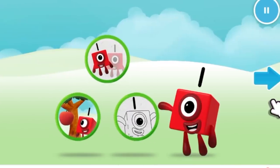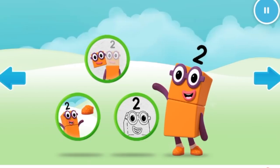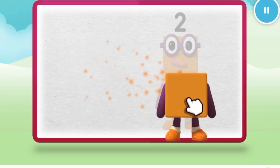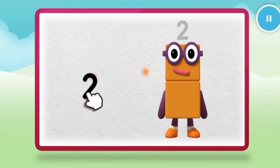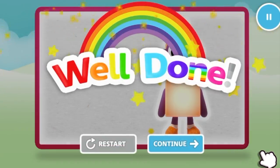Welcome to Numberland. Let's make and play with the number blocks. Let's make number block 2. Nice. 1. Keep more to go. Now, 2. The numberling on top. Well done.